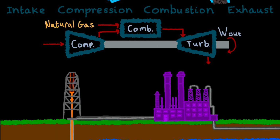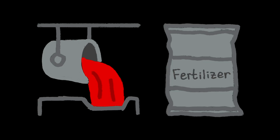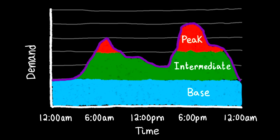Natural gas is extracted through drilling and fracking, then processed to remove impurities before being transported through pipelines. It's used for electricity generation in simple gas turbines or combined cycle plants and serves as a reliable source of heat for industrial, commercial, and residential applications. Natural gas generators are highly efficient and are quick to start up and shut down, allowing them to easily support peak loads.